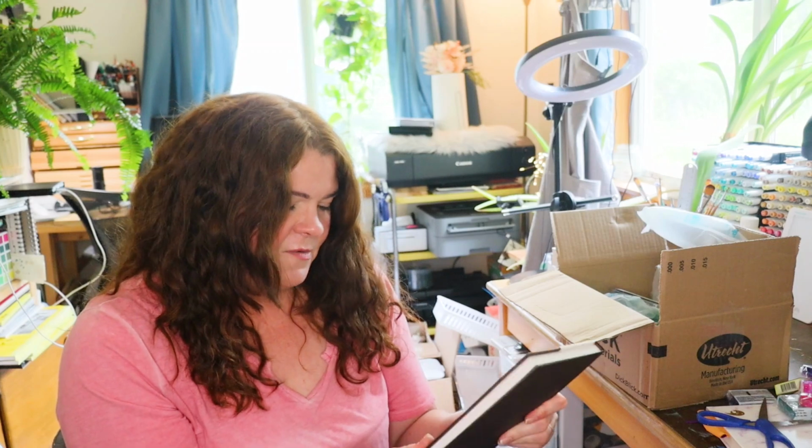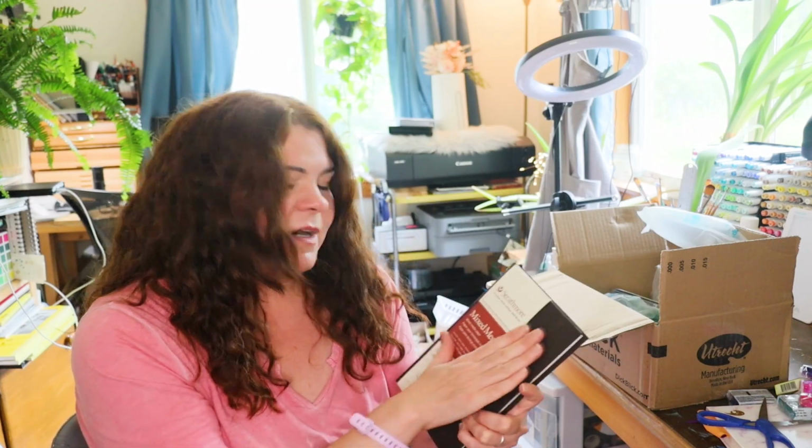Wow, the paper's really nice. This is going to be a ton of fun to work in too. I almost got the soft cover one, and then I last minute switched to the hard cover, and now I kind of feel like maybe I wish I had got the soft cover.